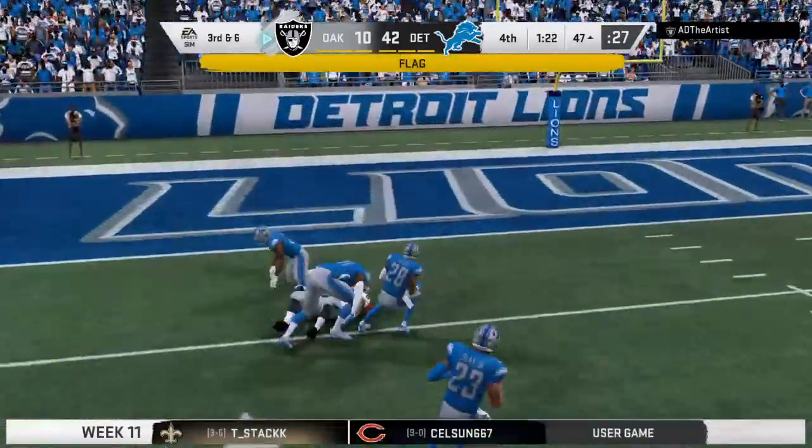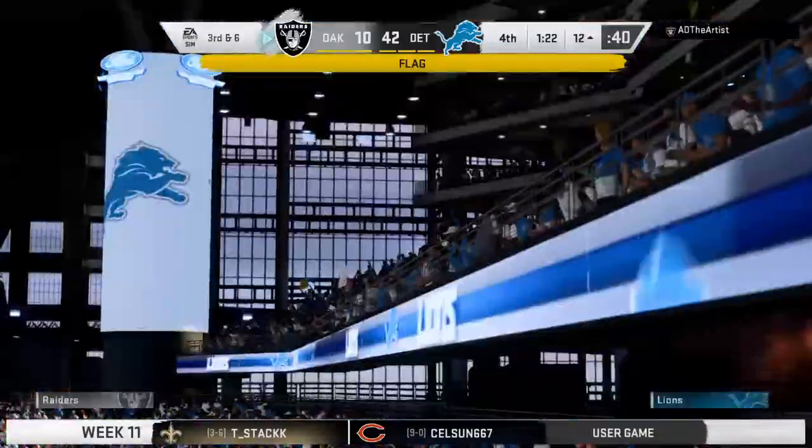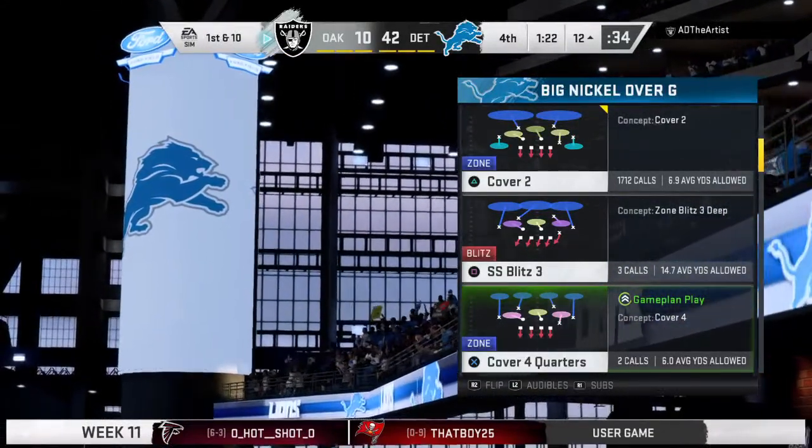And a flag comes in as that one falls incomplete. Well, let's see who this is on. Some boos coming down right now from this home crowd after that call. Yeah, and that was because of the pass interference call.